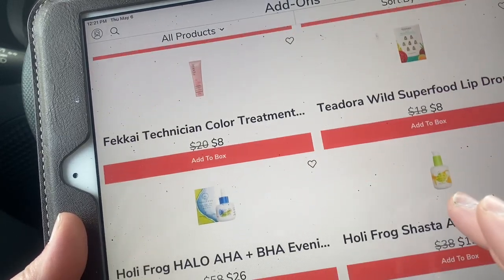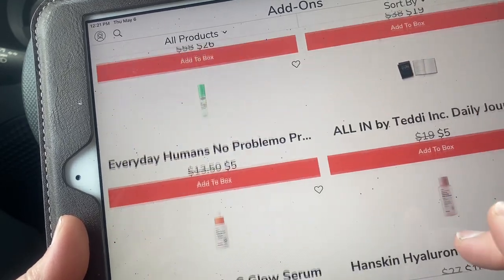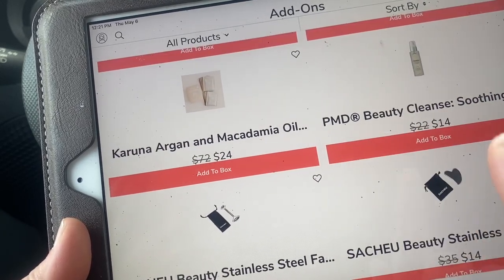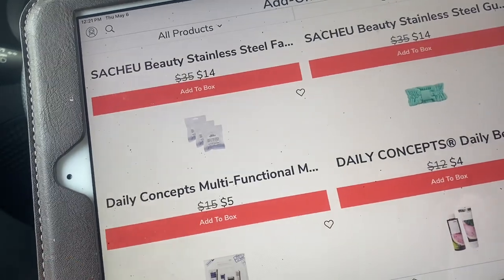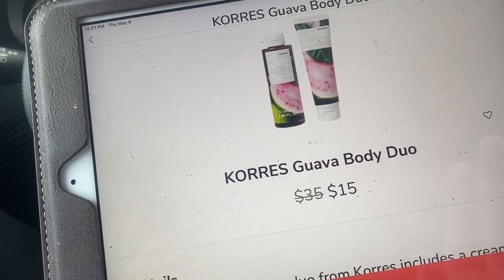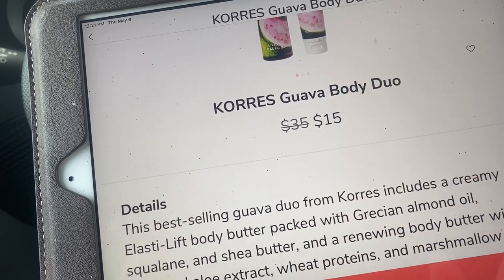Yeah, I'm not recognizing any of these brands here. PMD, I feel like I've heard of that one. Daily Concepts. It's pretty packaging. I don't know what this is. Creamy Elastilift Body Butter.